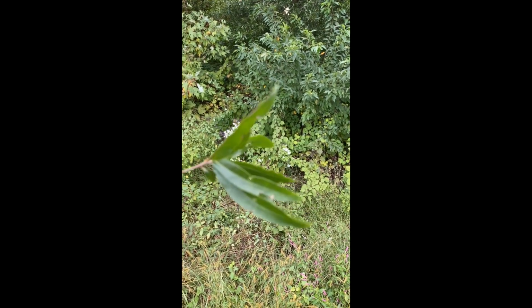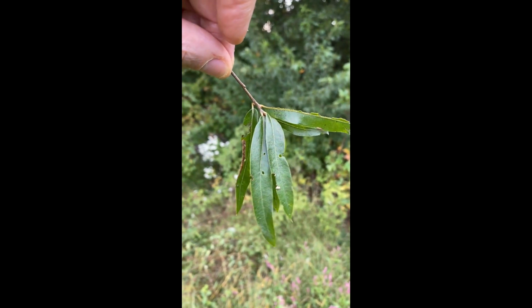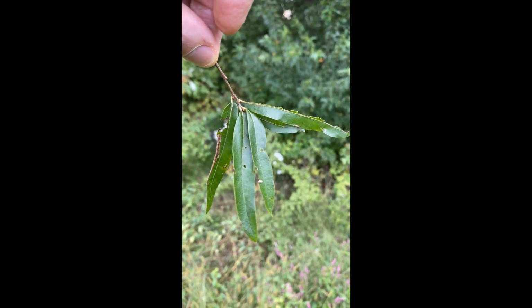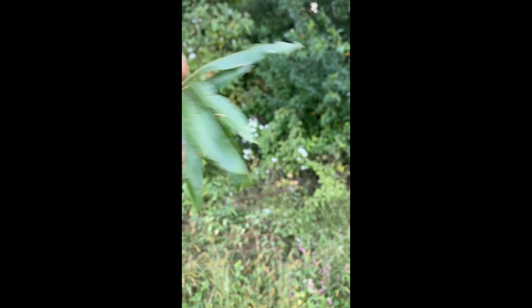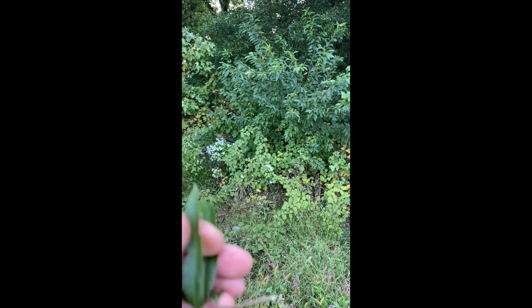It's got a smooth edge, and that's really important to distinguish it from willow trees. It's anywhere from about 3 to 5 inches long, but quite narrow over the whole length. It doesn't taper much, it just ends abruptly in a blunt tip. It's got some substance to it, so it's a thicker, leathery leaf compared to a willow tree, which is a little thinner.